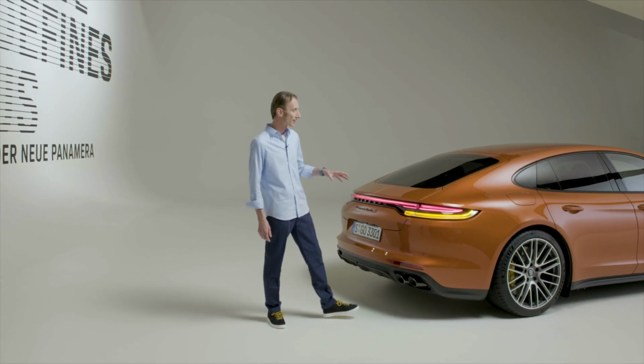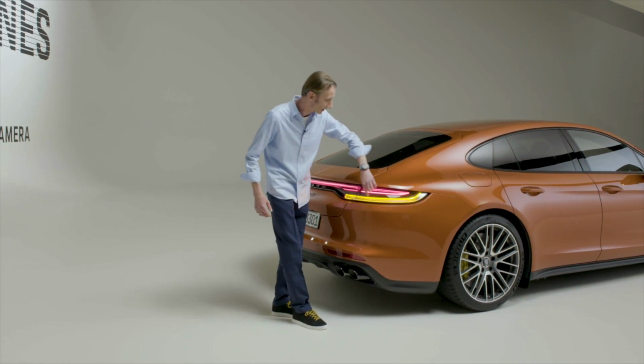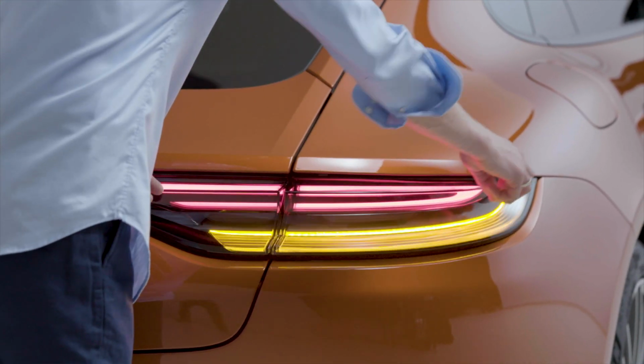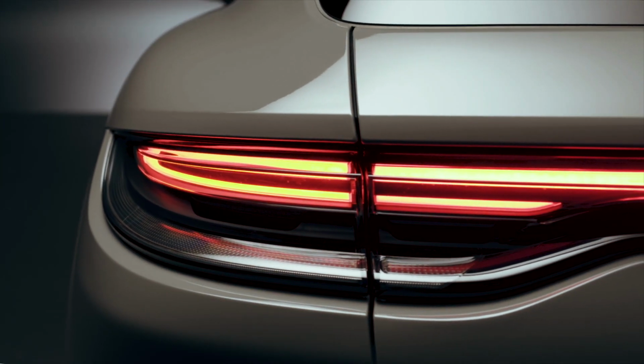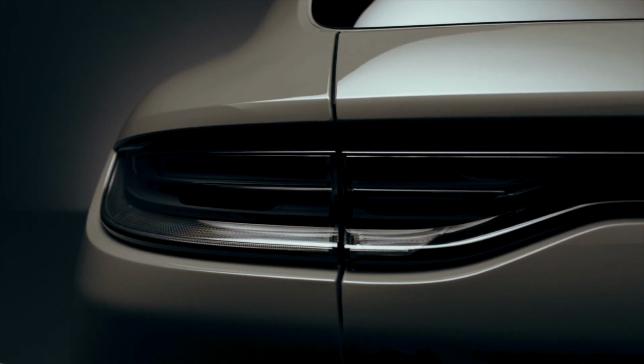The turn indicator consists of this main function, this powerful strip here at the top, and a trim with aura lines. We have come up with something new for Porsche Exclusive Manufaktur. A 3-dimensional dot pattern is available here, which we have named hexadots. This gives the entire light a completely different detail look.